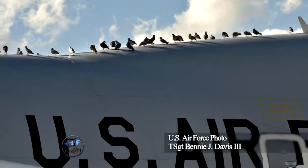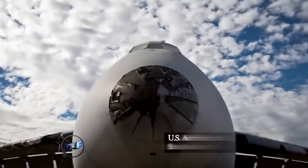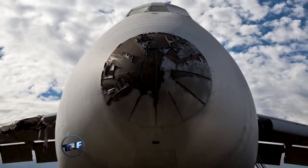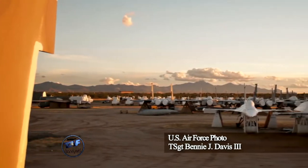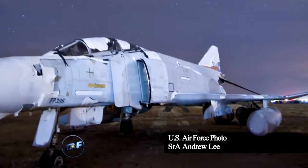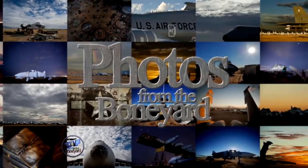The Boeing YAL Airborne Laser Testbed Weapon System now sits decommissioned at the 309th Aerospace Maintenance and Regeneration Group at Davis-Monthan Air Force Base, Arizona. A C-5 Galaxy aircraft sits motionless while clouds pass overhead as it waits to be taken apart. Rows of F-15 Eagles and F-16 Fighting Falcons are stored and preserved. This allows them to be recalled into active service within 72 hours if needed. The F-4 Phantom II, which served as the principal air superiority fighter for the Air Force for over 20 years, has been a resident of the Boneyard since 1996. And that's Photos from the Boneyard. I'm Staff Sergeant Michael Brady.